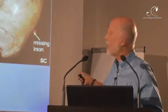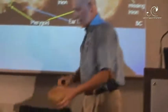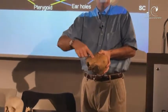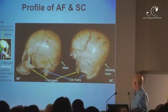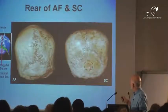The star child does not have that. And not only does it not have that, it has a dent. You can see it very clearly and you can feel it. It's got an actual dent instead of the bump that it should have. A very significant difference. And as you see, it's missing. That's where it is, right there.